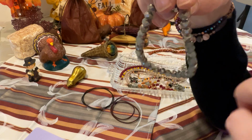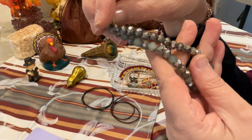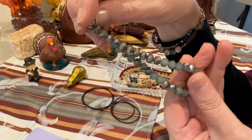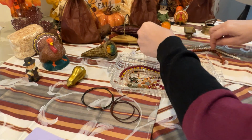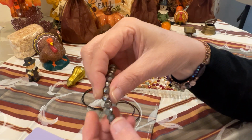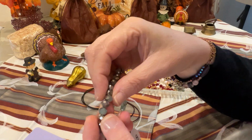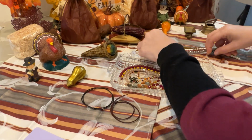The faceting is great. They are grade AA imitation jade, as all of my imitation jade is. So they're really, really pretty. And I think these are going to go well in here, because that green, it's not olive, but it's almost like a sea foam. But it's a really pretty green.